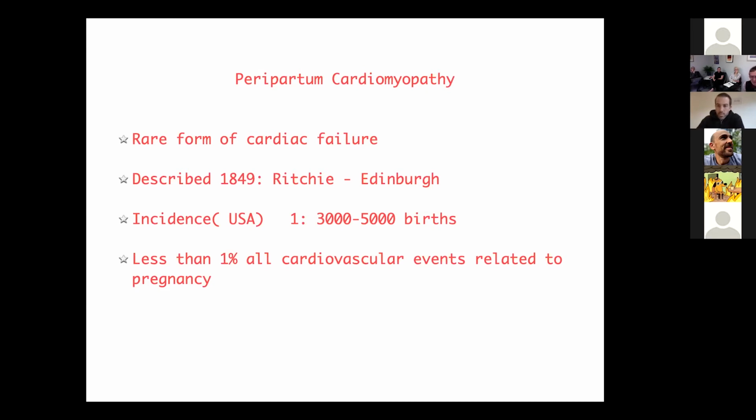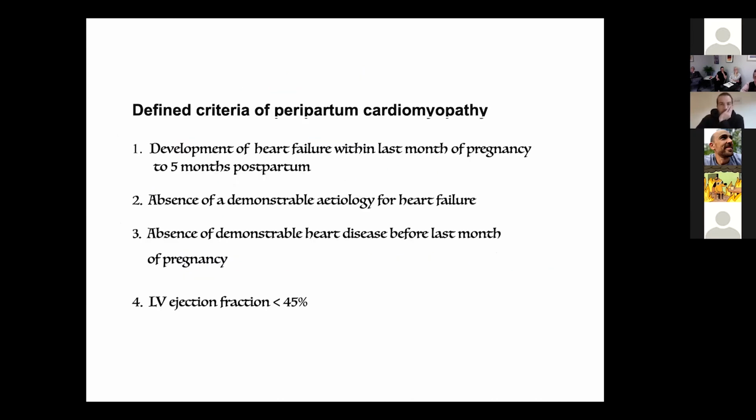But if you look at the South African data, particularly the Black population, you'll find that it's much higher. And so the question comes in, is it related to antenatal care? Is it related to other things? It's hard to know. But less than 1% of all cardiovascular events related to pregnancy are peripartum cardiomyopathy. So it does occur, but unlike the anaesthetists who want to rush every second person who decompensates off for a heart transplant, it is very rare.